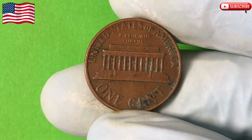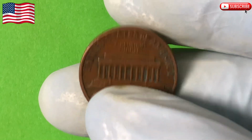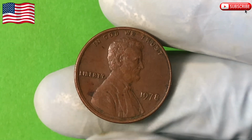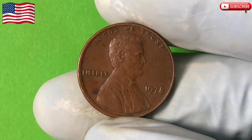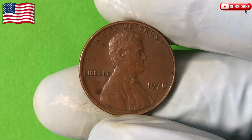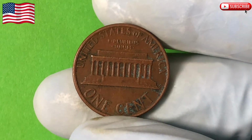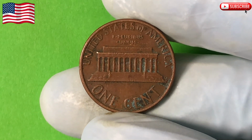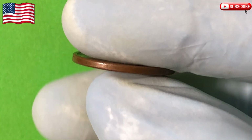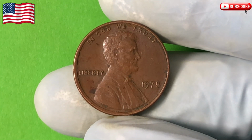Double die errors. A double die error happens when the coin's design is struck more than once by the die, causing a doubled image. If you find a 1978 penny with doubled lettering or doubled features, especially in the date or liberty, this could be worth thousands. Double die errors are one of the most sought-after types of mint errors, and a 1978 penny with this kind of mistake could fetch a pretty penny, pun intended.